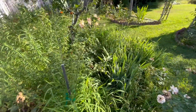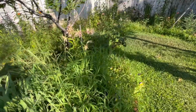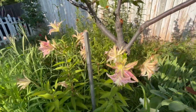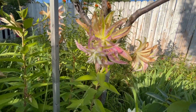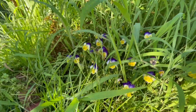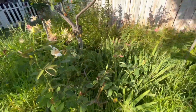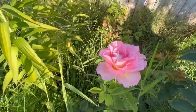Let's see what else is going on. The lilies, they're just about done now. Let me switch over here. We've got one or two more blossoms still to go. This was really one of my favorites of the double pinks. There are some pansies still. You can see them fighting a little bit with the weeds. And also Tiffany there.